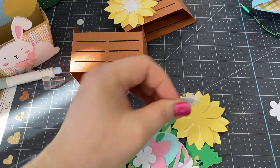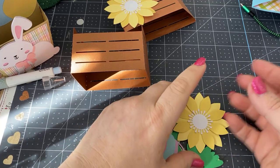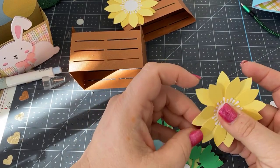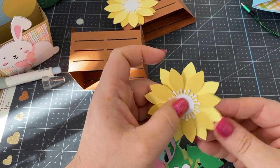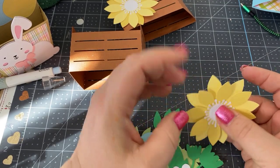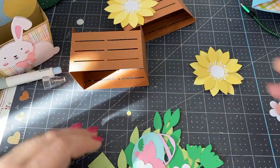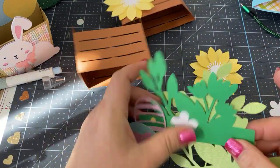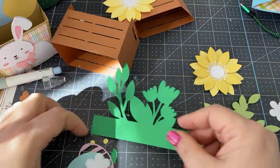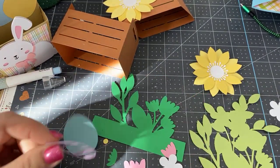I have an ulterior motive for making these today because I have to send them out. I have to send cards out to, I still haven't done it, to my aunts and a few other people, and my mom. So here we go. There's the flower. Now the 2 pieces here that we're going to decorate include this egg, which is a 2-piece egg, like this.